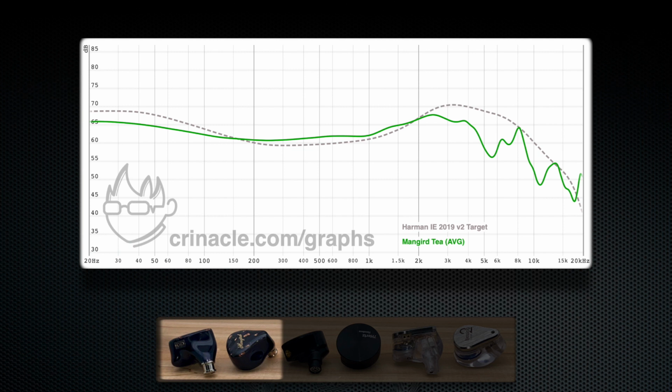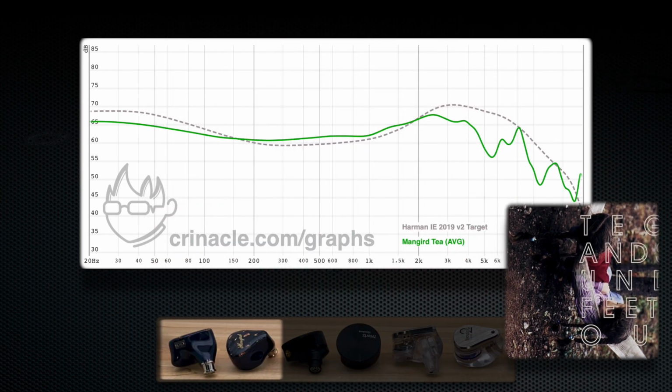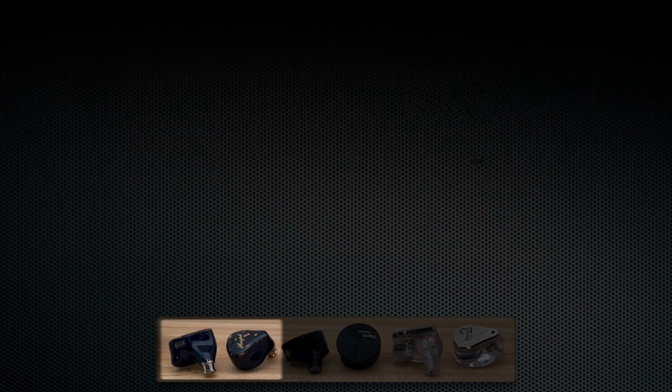Moving on to treble, the Tea did seem to get a little hot in odd circumstances, like guitar strums can be scratchy in their intensity on Tegan and Sara's Heavy. There are a few other scenarios where things like that showed up. It could just get slightly offensive compared to the Dusk or the Timeless.